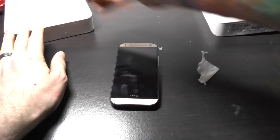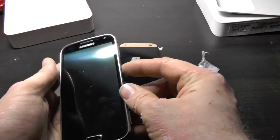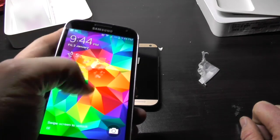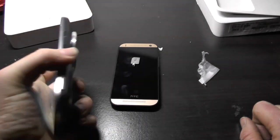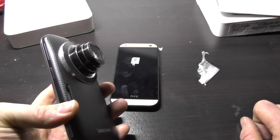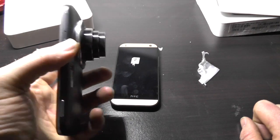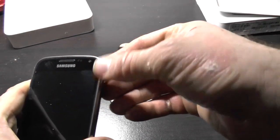For now, recently I've been using the Galaxy K Zoom, and I've been using that for videos, and it's fairly decent. But with this new camera, I simply don't need it. So, unfortunately, I bloody dropped it earlier.